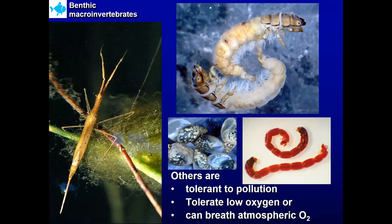Other species are tolerant to pollution, and they can tolerate either low dissolved oxygen, or they like nutrient-rich habitats, or they don't care because they can breathe atmospheric oxygen. So each of these animals here in this slide has kind of a neat adaptation. And by the way, just learning the respiration of aquatic insects alone, that's a semester course. It's fascinating. Each of these animals re-entered water at different epochs. So they all have totally different adaptations for acquiring oxygen.